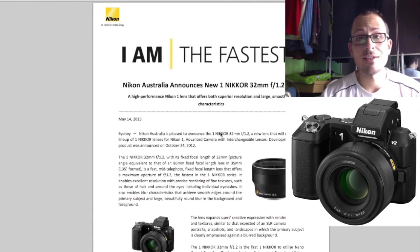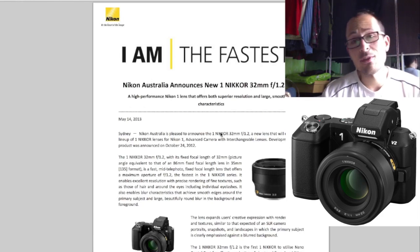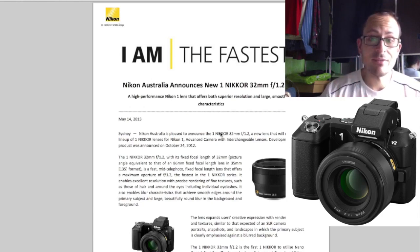On paper, it's great that they're getting a 1.2 in the lineup. For those who have bought into the Nikon 1 lineup, I'm glad to see there's a nice fast lens coming out for you at a good focal length that'll be handy for a lot of people who want to use it for portraits in that kind of way. I'm still not going to buy a Nikon 1. But anyway, there you go.